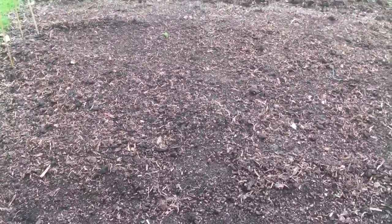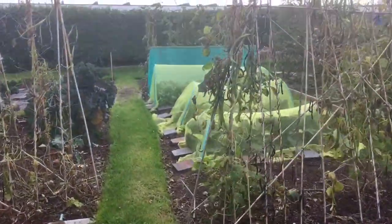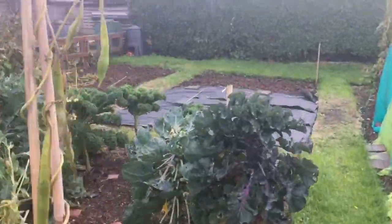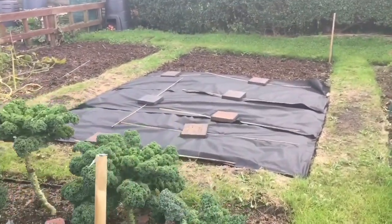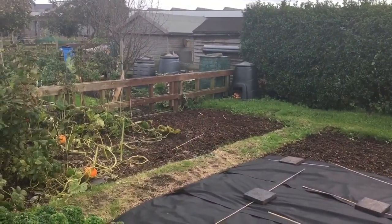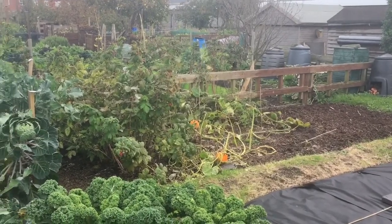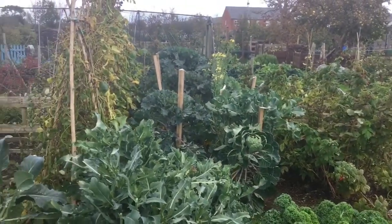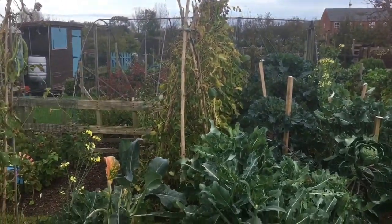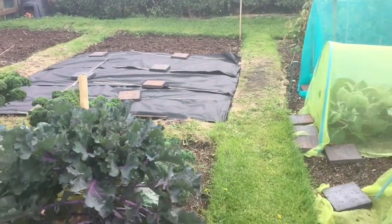At the moment this bed is alliums, beans, brassicas, onions next year, broad beans, squash, there'll be squash next year, and more brassicas with a few raspberries and beans there. So this is where we grow.